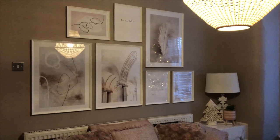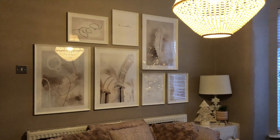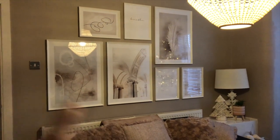But yeah, anyway, I've put them all up on the wall, so I will show you what they look like now. So this is how it's turned out. How nice does that look? It wasn't even difficult putting it up, as long as you measure it and put points down first.